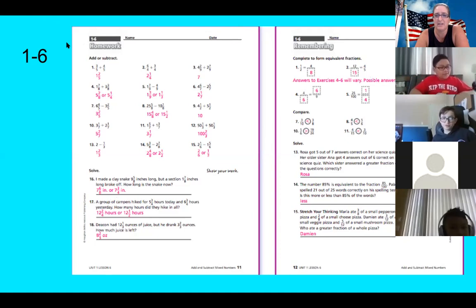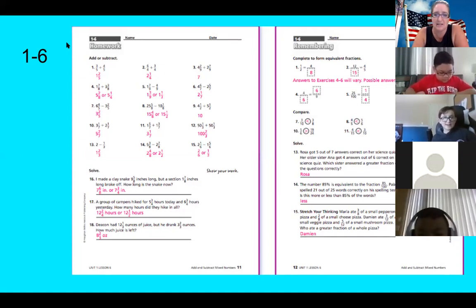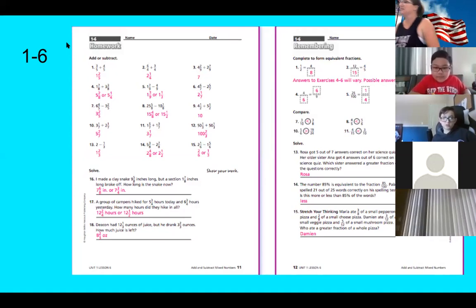All right, on the other side, #1 is 8. #2 is 15. #3 is 24. The answers for 4, 5, and 6, you could have lots of different things. So I'm not even gonna read through those because our answers could be different from each other. #7 is less than. 8 is less than. 9 is greater than. 10 is greater than. 11 is less than. 12 is greater than.